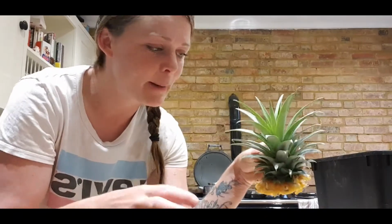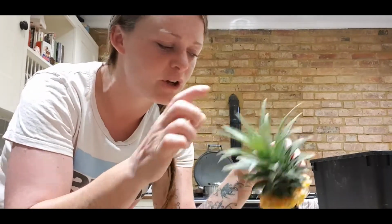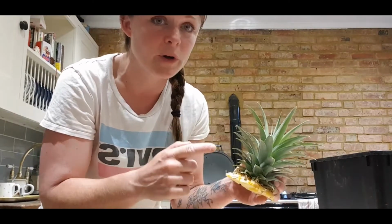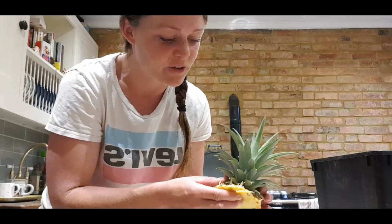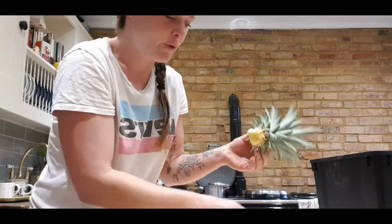Since purchasing this pineapple that I've grown from the top, I have tried to get more pineapples to plant them up, but unfortunately they've just rotted because the centres aren't fresh enough. But if you do find a good one in a supermarket, this is basically what you've got to do. There are two ways of doing your pineapples. One is you can put them into water, and the other is straight into compost. I seem to prefer the compost one better. So you've got the top of your pineapple, and you just want to pull all of that juicy top bit off of your pineapple.